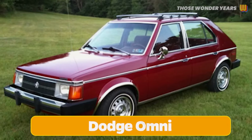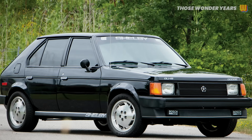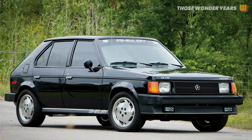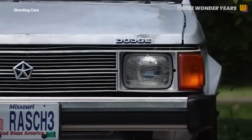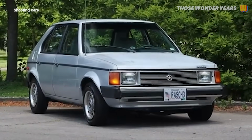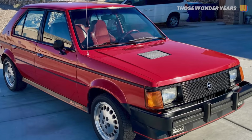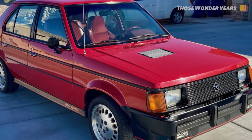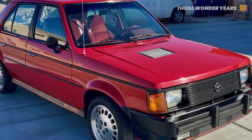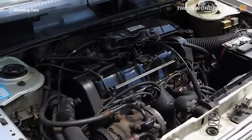Dodge Omni. The Dodge Omni had all the makings of a game changer, a front-wheel drive, fuel-efficient hatchback meant to compete with European imports. Instead, it became one of Chrysler's most embarrassing failures. At first glance, the Omni seemed like a practical little car, but once you got behind the wheel, reality hit hard. Its anemic four-cylinder engine struggled to produce enough power to get out of its own way, and the driving experience felt more like piloting a wobbly shopping cart than a car.